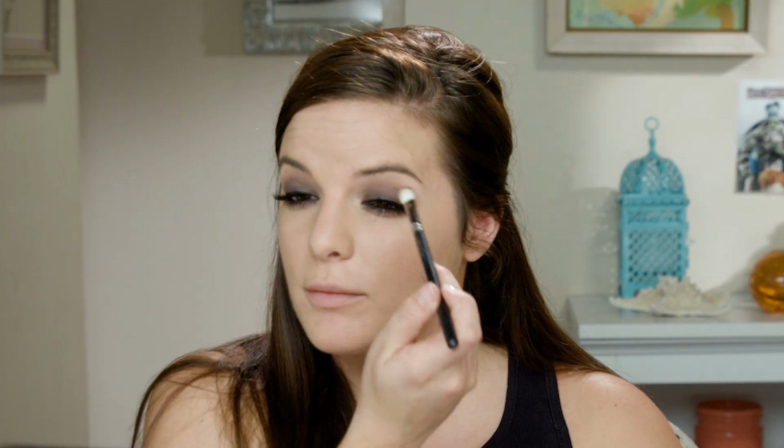Okay, so really quickly, since I have the eyes and eyebrows done, I'm just gonna go back in with that same brush we used for the crease and blend out one more solid time. And then since that has dried, we're just gonna take a Q-tip and very lightly just kind of dust it over that mascara.